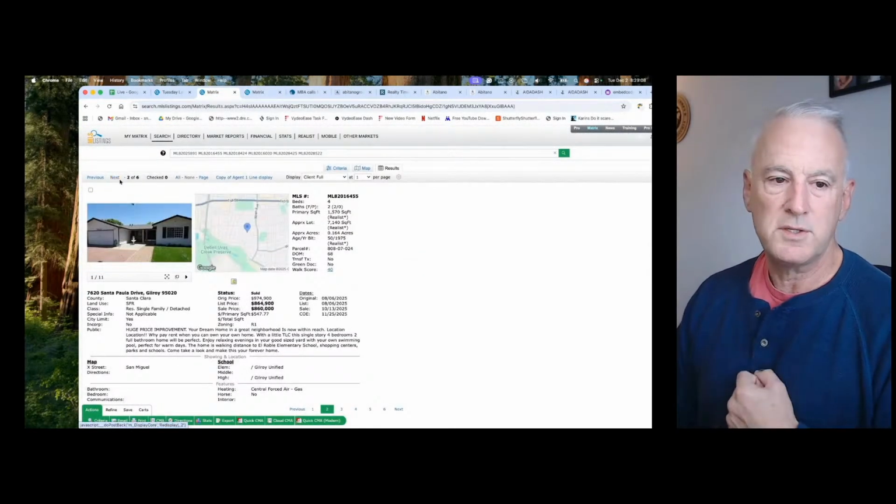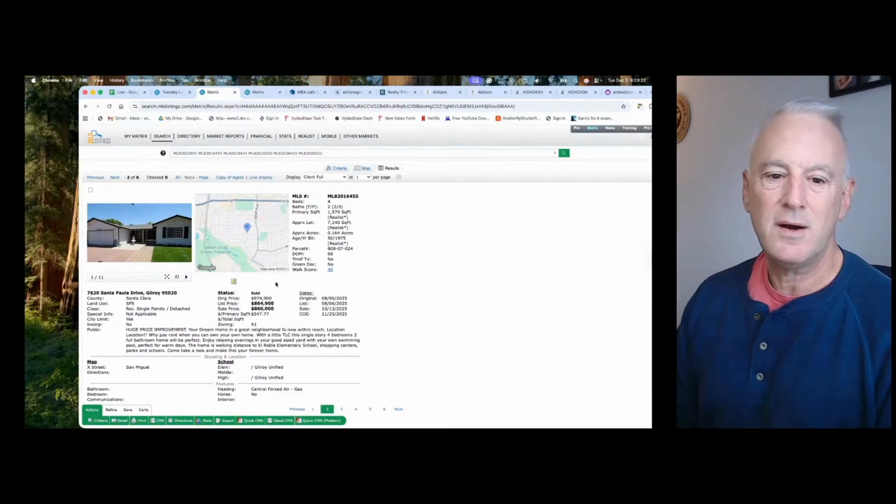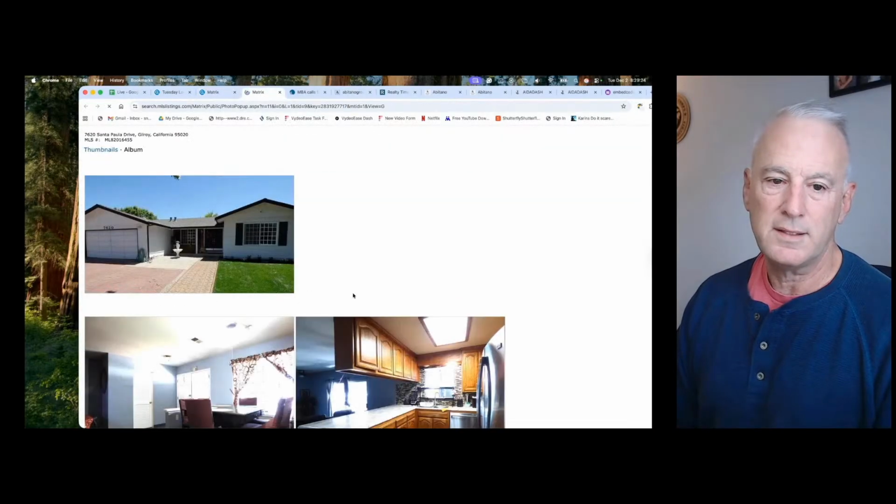And this is the lowest sold price, $860,000 in Gilroy. It took 68 days to sell. Original list price was $975,000. 4-bedroom, 2-bath, 1,500 square feet. Built in 1975. 68 days to sell. Why? Because it was overpriced. Look, let's take a look inside.